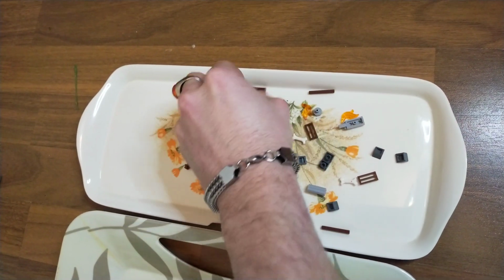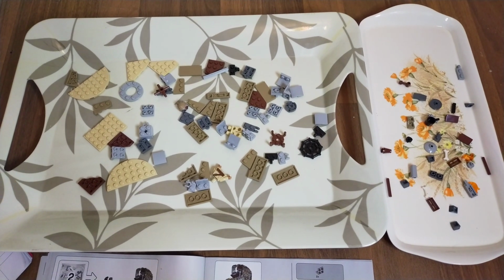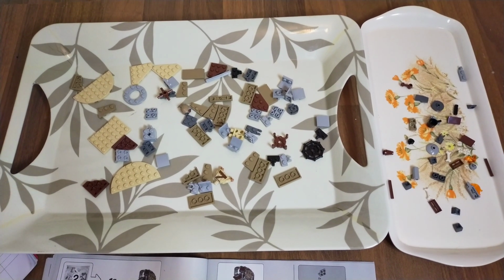Let me just see, are these printed? No, these are not printed. I'd never seen them printed before, so I wasn't surprised when I seen that. So yeah, that's it for the overview of bag number 2. Let's get on to the build.